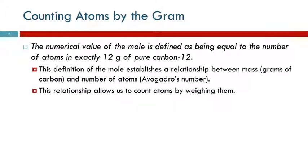So where did that number come from? It's defined as being equal to the number of atoms in exactly 12 grams of pure carbon-12. Now, do you remember hearing about 12 grams of carbon-12 before? When we talked about the definition of an atomic mass unit, it was 1/12 the mass of a carbon-12 atom, right? So 12 grams of pure carbon-12 is the mole. That's that 6.022 times 10 to the 23rd. The reason it was defined in this way is that it gives us a relationship between mass and numbers of atoms, and it also corresponds with the atomic mass of a single atom.